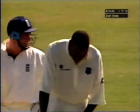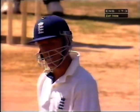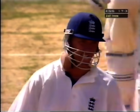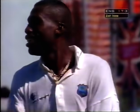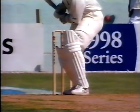Well, a little bit of conversation there between the two batsmen, Courtney Ambrose, and I think even Courtney Ambrose is starting to wonder what he's meant to do on a wicket like this. I tell you what I think is a relief is that there's some humour between the players. I think they're both well aware of the impossible nature.